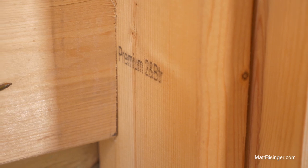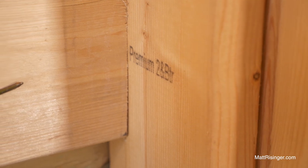Yeah. And tell me about the grade of lumber that we're using, Bill. I think that's important to talk about. Yeah, our supplier specs out number two and better for the studs.